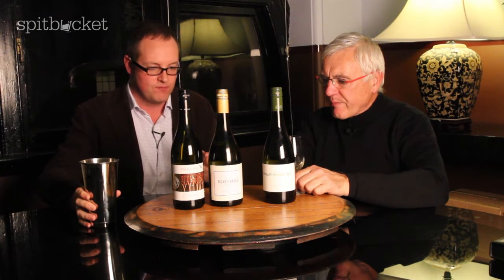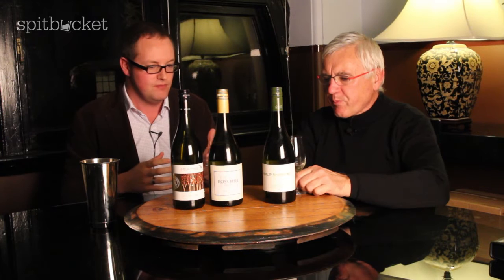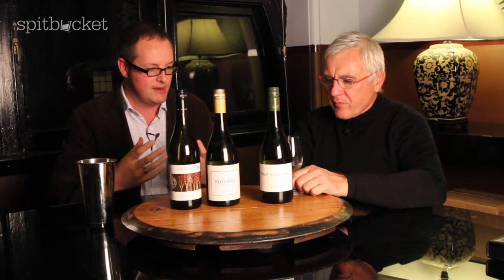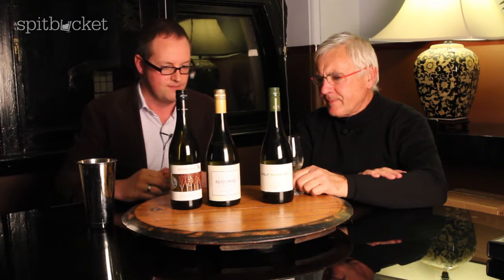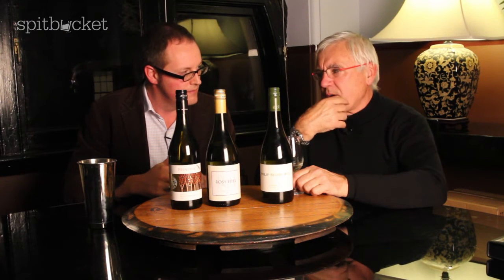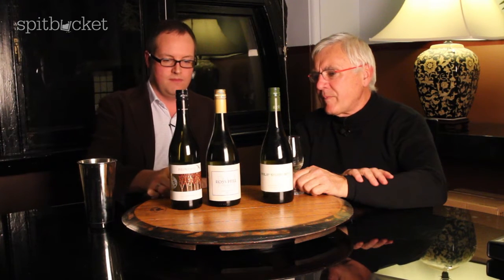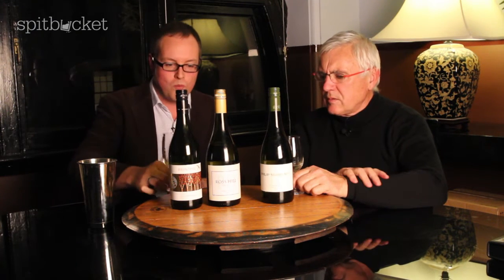I don't know if I'm wrong here, but it seems a little bit more savoury to me than the first one we tried. The fruit's a little bit less overt. Would that be fair, or am I making that up? I think it's picked later, actually. Okay. Yeah, you can see that quite obviously on the back palate where it's got a sweetness there. It's quite a noticeable sweetness. But it's got lovely fruit.